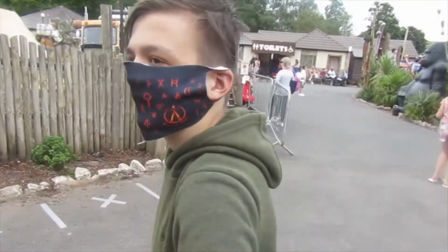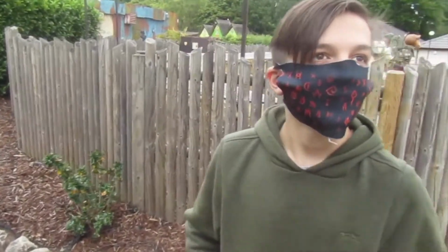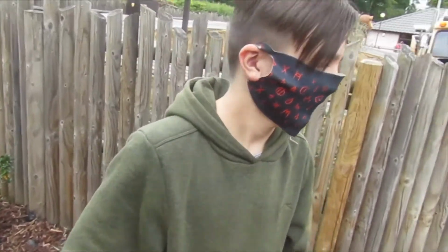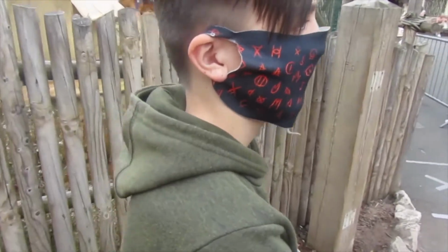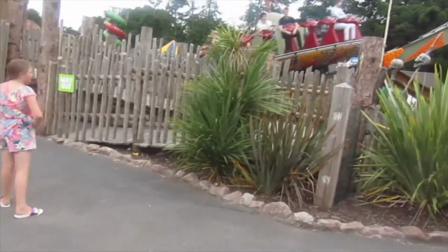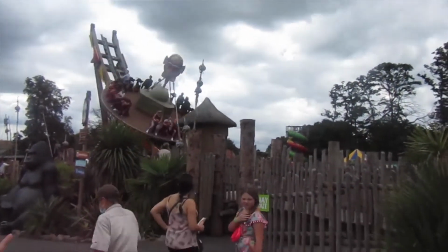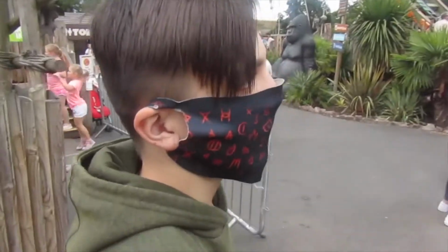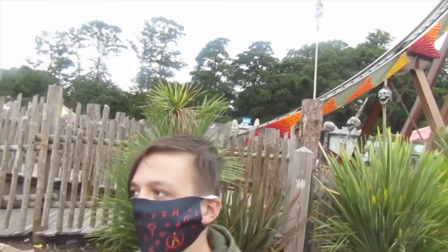So after some moderately intense rides, and I use the word intense lightly because they were intense as water rides, but they weren't intense. What are we going on next? That seems quicker. Yeah, it seems more intense and quicker off ride. I think we might go back on Kong, despite the restraints being not the best.